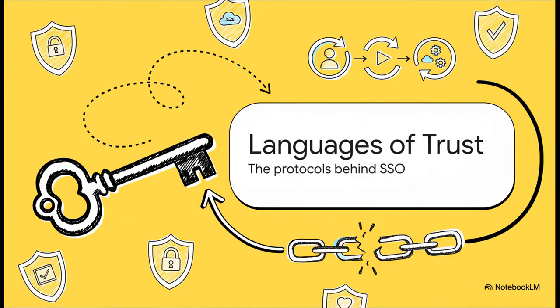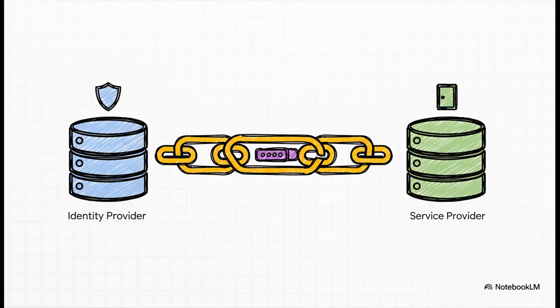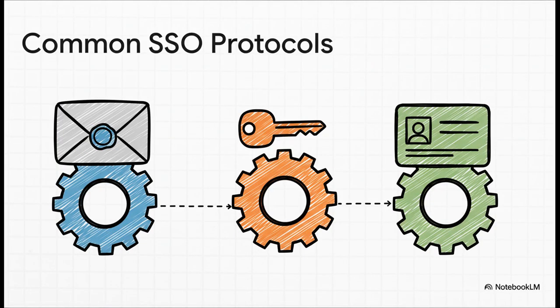Now, all this digital trust doesn't just happen by accident. For the bouncer and the VIP room to talk to each other without any security risks, they have to be speaking the same secure language. And this is where the real security comes into play. These systems use standardized rules, or protocols. You can just think of them as these super secure encrypted languages they use to pass that digital wristband, that token, back and forth. This whole process makes sure your actual password is never shared, and that the token can't be stolen or copied. You've probably seen these acronyms pop up when you're logging into things, names like SAML, OAuth, or OpenID Connect. Now, we don't need to dive into all the technical details, but just know that these are the powerful secure engines that are running the whole SSO show behind the scenes, making sure everything stays locked down tight.